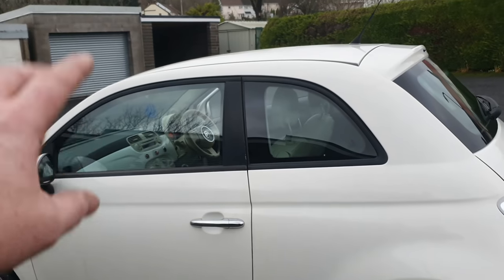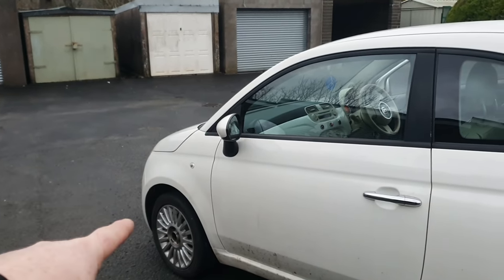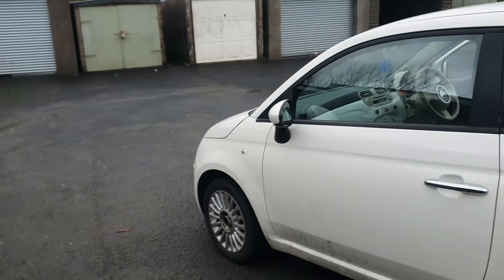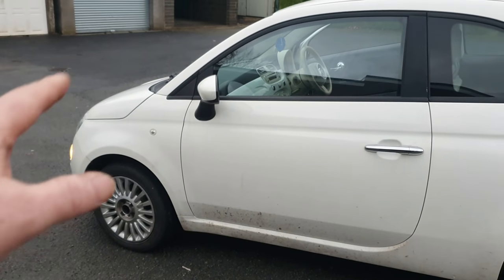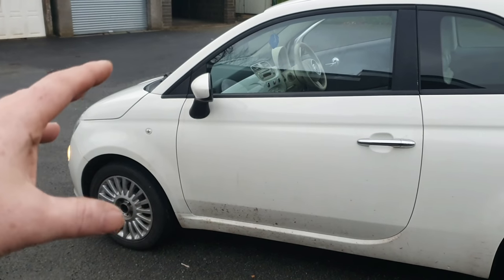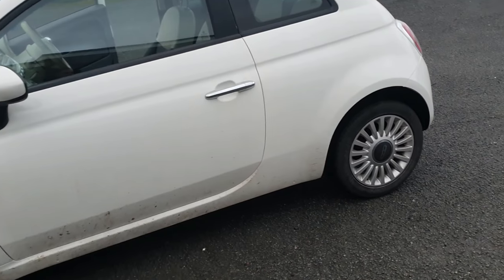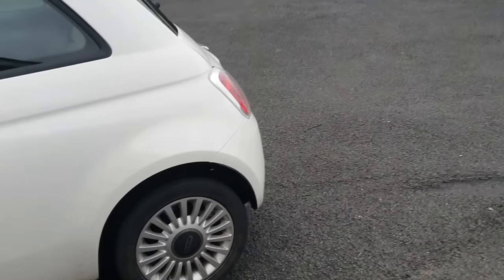I'm well chuffed that we've sorted that ABS out. We've had a new hub, lower arm, and a new inner and outer tie rod end. People might say, why don't you change the other side as well to match? They technically might wear differently now, but if it doesn't need replacing, you don't need to change it. Let's get this car inside so we can jack it up and have a good look at it.